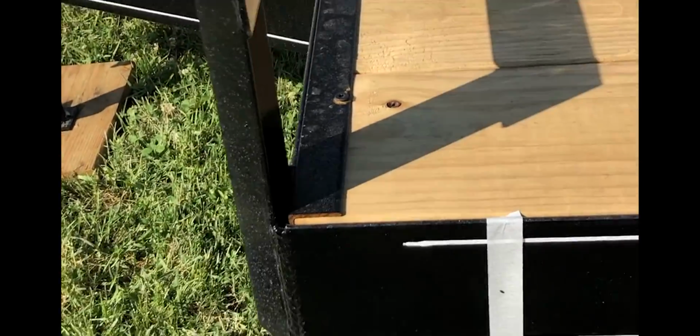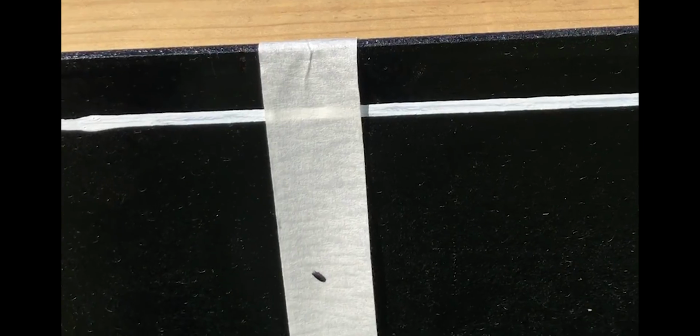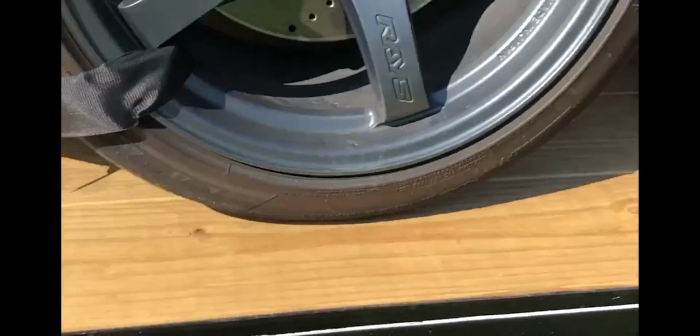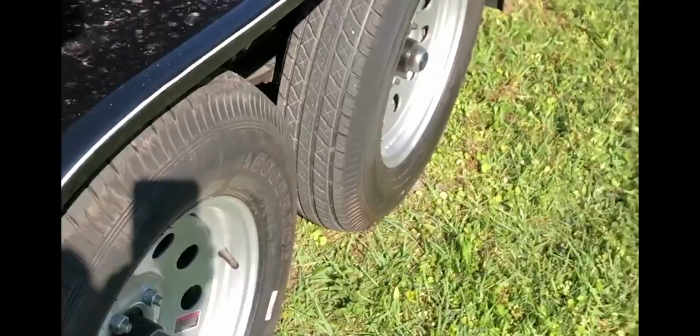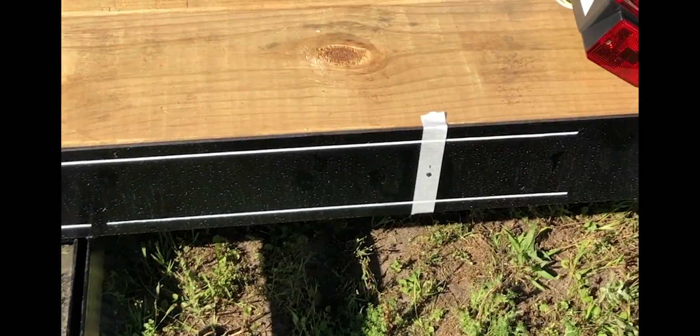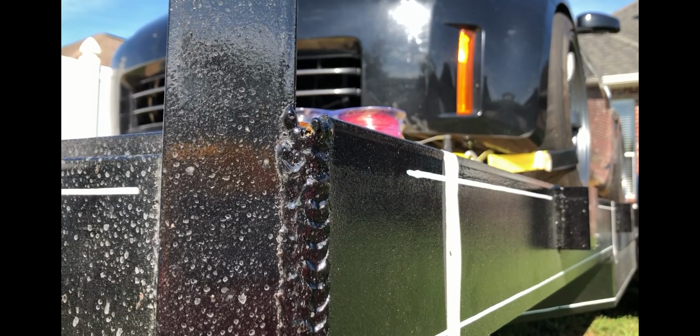He's a bum. What I ended up doing, since it was tough to see the black marker on the black trailer, I took my measurements, ran a little piece of masking tape, and then marked our center line for the light. So basically everywhere we've got these little pieces of white tape, we'll be putting a light in.